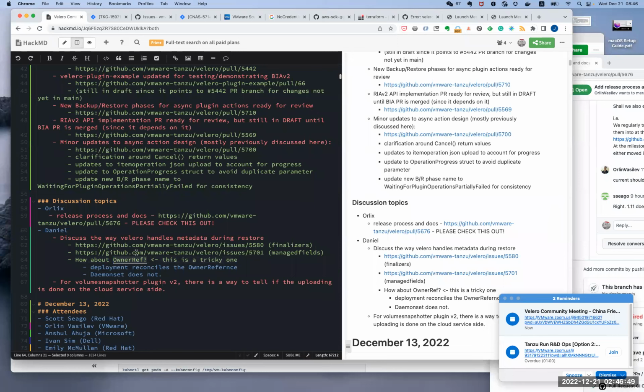So you do not have a strong opinion, right? Like whether it should be handled by the controller or Velero. What do you think?